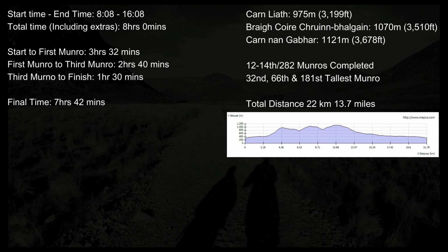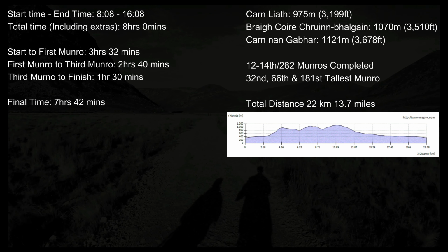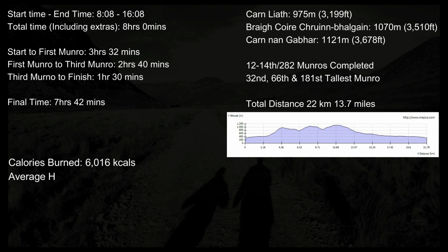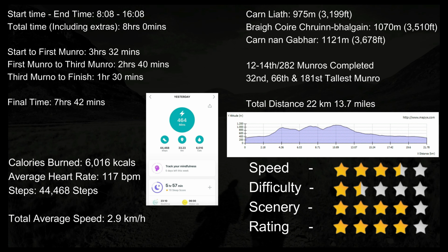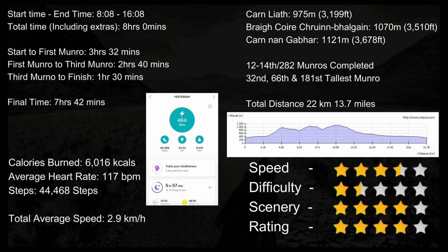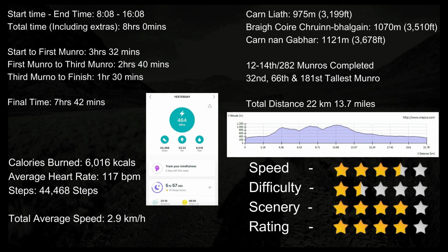The start time was 8:08 and we finished at 16:08, so the total time including the extras was 8 hours. It took us 3.5 hours to get to the top of the first Munro, and from the first Munro to the third Munro it took us 2 hours and 40 minutes. The final time was 7 hours and 42 minutes. I burned just over 6,000 calories with an average heart rate of 117 beats per minute. This was our slowest walk, and our speed was 2.9 kilometres an hour.